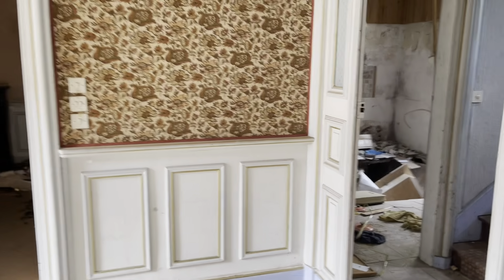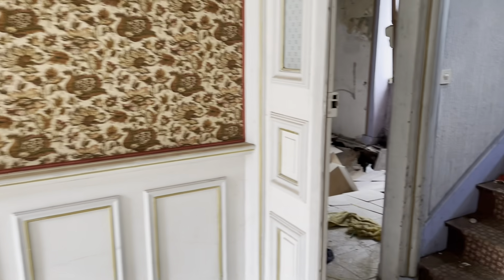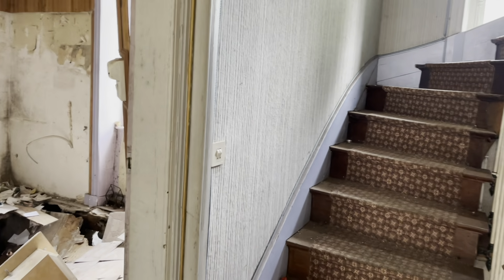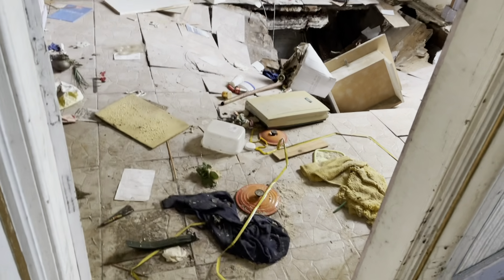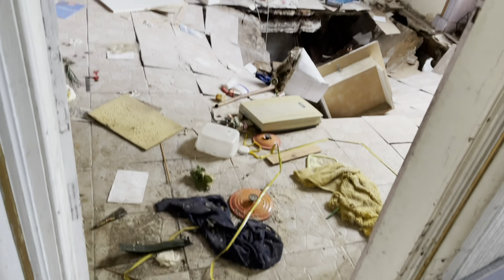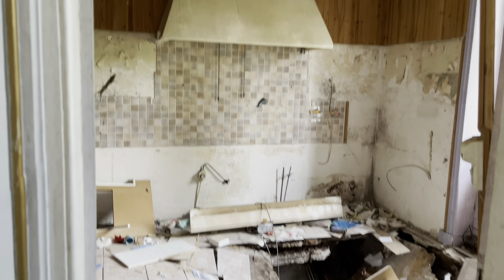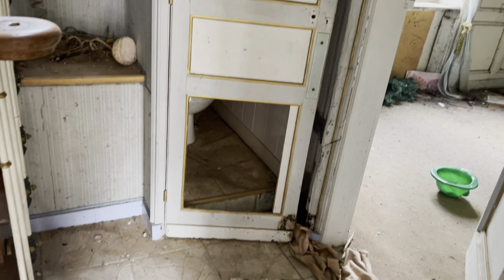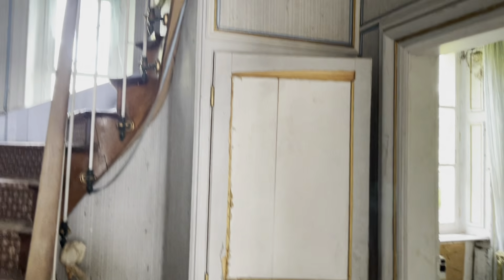And we'll have a look now in the rear hall, which is where the stairs go up to the first floor. This is the kitchen. You can see for yourselves that the floor's completely dropped. There's nothing in the kitchen other than it was one. By the bottom of the stairs, you've got a downstairs loo as well.